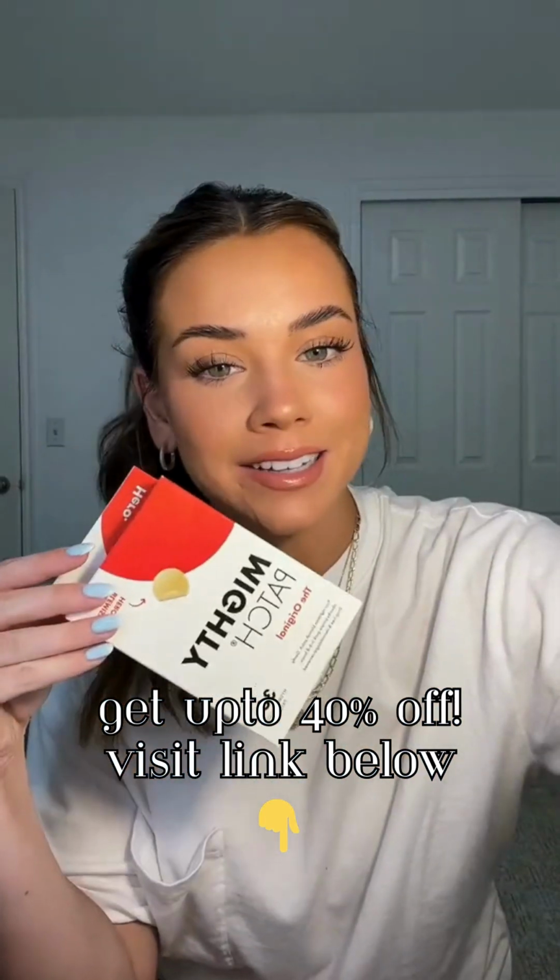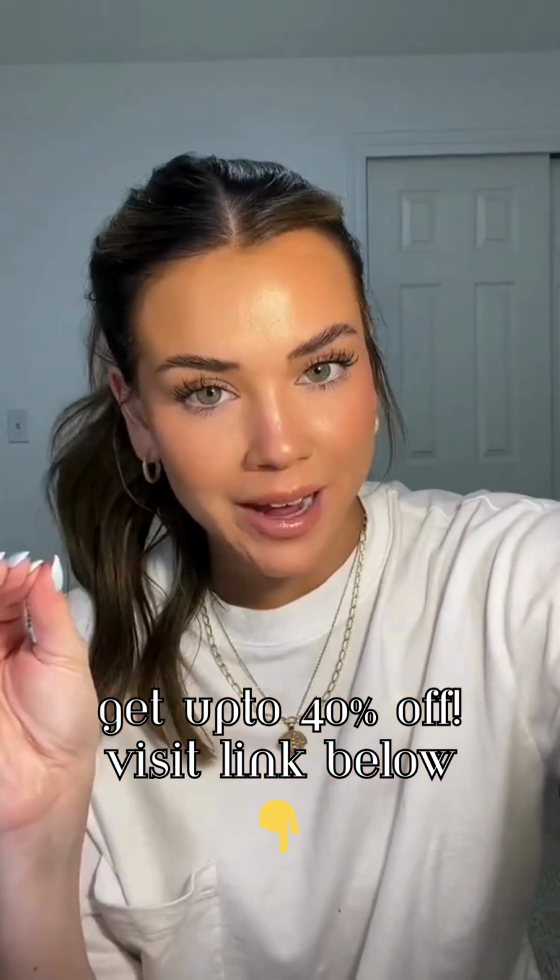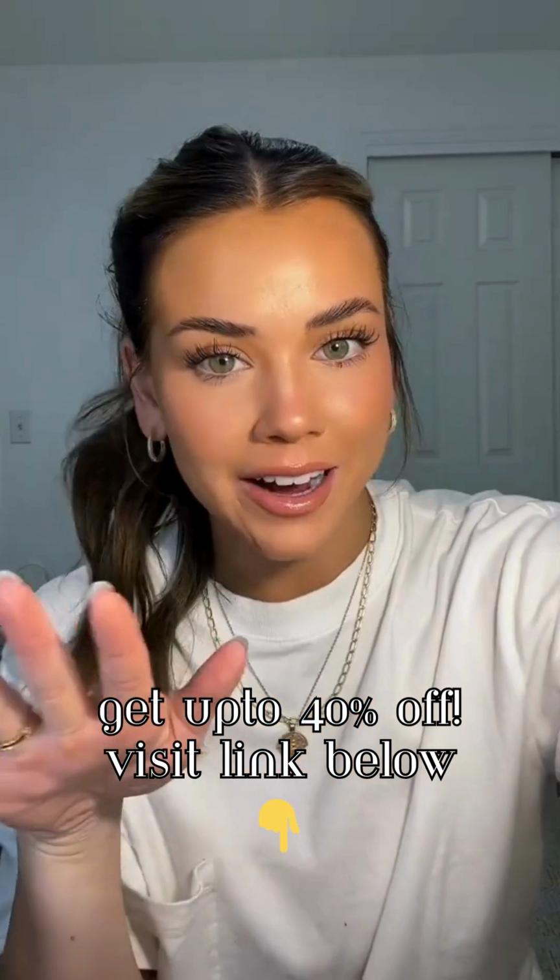The Mighty Patches. If you have acne, blemishes, stop picking at your skin, use these. They actually do work. Put them in your skincare routine right before you go to bed. Just make sure your moisturizer is completely dry so that it stays on all night.